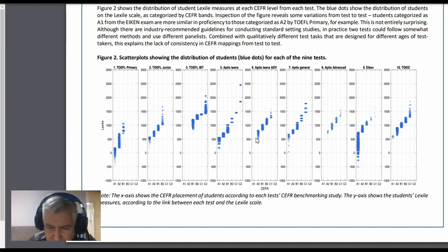For A2, we can see over here, the more advanced tests are not going to have really good data on the lower CEFR levels. But for the appropriate test here, the iCAN, A2 runs from, we'll say, 750 to 1,000. That's a little bit different than these others.